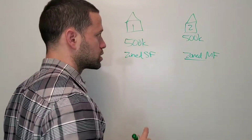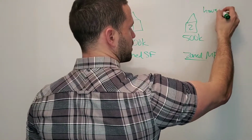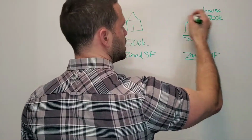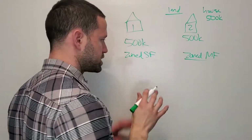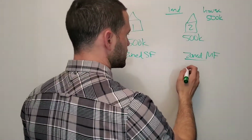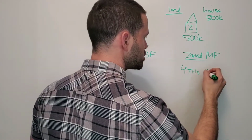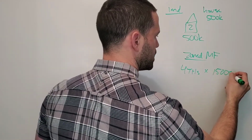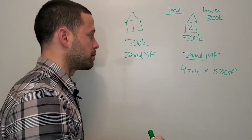But the reason why we want to buy this one is because of the zoning. Now here's how it works. Right now the house itself is worth $500,000. But let's see what the land is worth. I'm going to walk you through that right now. This is how developers are going to look at it. They'll say, on this property, I can build 4 townhomes. Each one's going to be 1,500 square feet, and that's going to maximize the buildable square footage I can put on this lot.